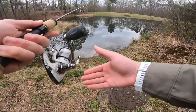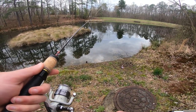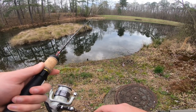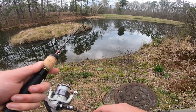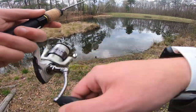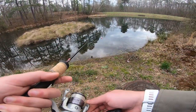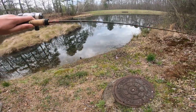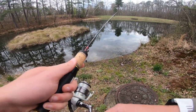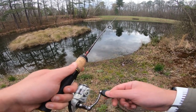We've got this little island that we could cast to. Since I saw some fish along the bank, I'm standing back. Oh, something yanked it under. I think it was just a little bluegill, but it's a good sign. Let him take it all the way this time.